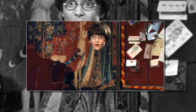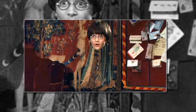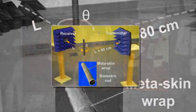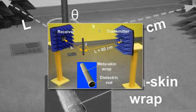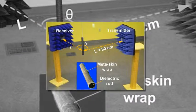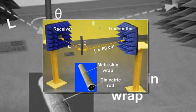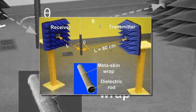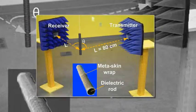The material is made up of rows of rings, with a radius of 0.1 inches, 2.5 millimeters, and gaps of 0.04 inches, 1 millimeter, filled with a metal alloy that is a liquid at room temperature called Galinstan. The rings create electric inductors, which resist changes in current passing through them, and the gaps create capacitors, which store electrical energy in a temporary electric field. Together they create a resonator that can trap and suppress radar waves at a certain frequency.